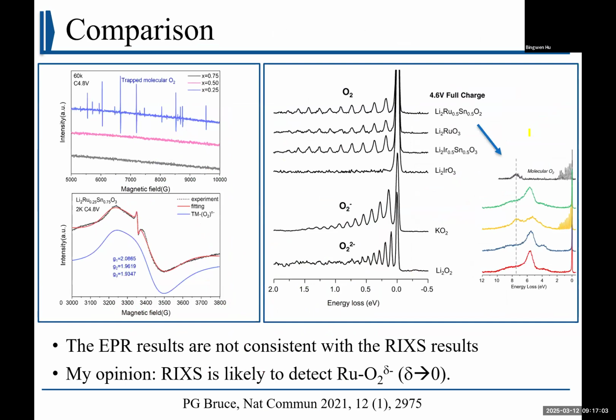Well, and then we come back to the signal, why we get this kind of RIXS signal here. We ascribe that RIXS should not detect the signal from molecular oxygens, but you will detect this kind of oxygen dimer, which connects to the lithium. So this is a model that we proposed.